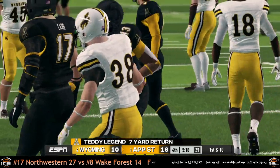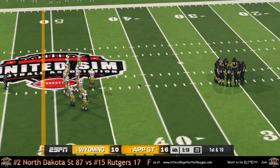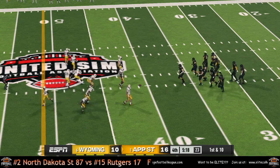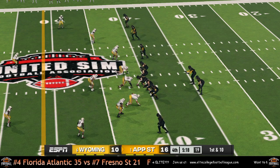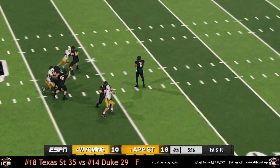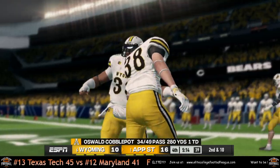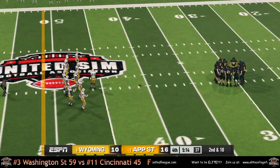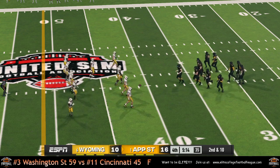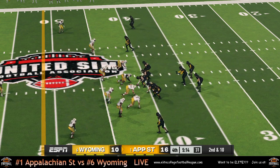It was a pretty good tackle, but there's the 40-yard line for App State to work with. A field goal here, and that could be pretty bad for Wyoming. Yeah, Wyoming needs to get a stop. That's a good play right there. Broke up the pass. 2nd and 10 for App State to work with.